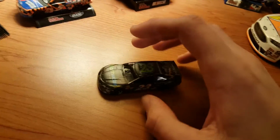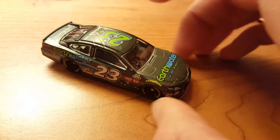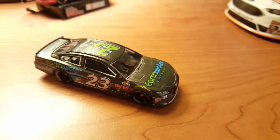Next, we have, actually, let's switch it up. Let's go to 2017 first. 2017 Alon Day Earthwater BK Racing. See, this is kind of a flat finish. This main color is, I don't know how to describe it. It's almost like an army tank green sort of color. So that's what I'm going to call it.